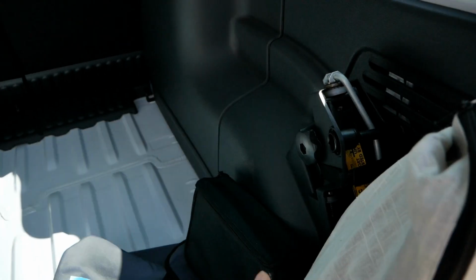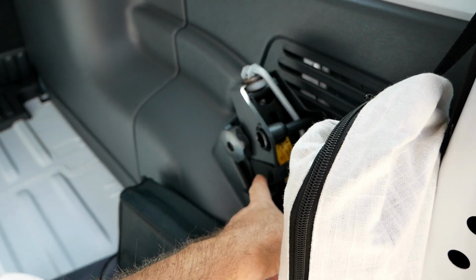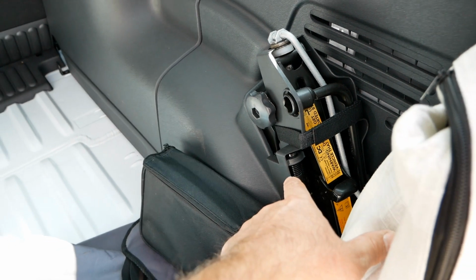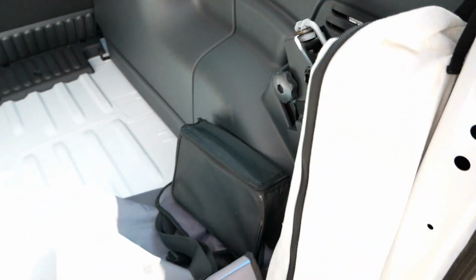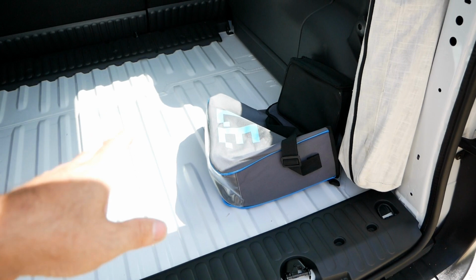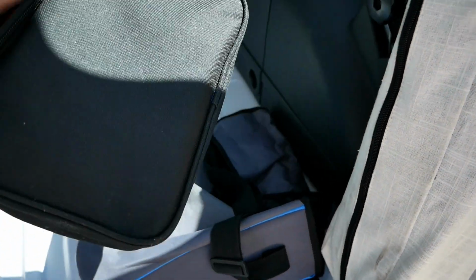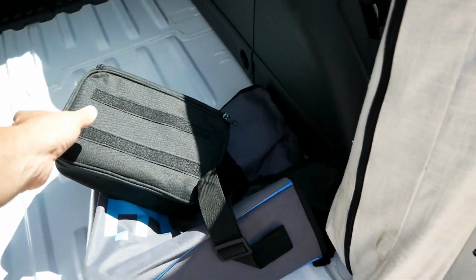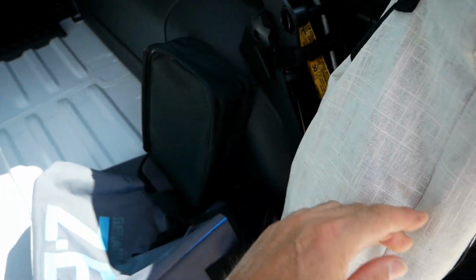Here we have a toolkit, which I'm surprised you get because you don't get a spare wheel on the crew versions. Normally the vans have a spare wheel hanging underneath, but you don't get that on the crew. Instead you get a puncture repair kit with gunk and a pump, so that's there, but you also get a toolkit.